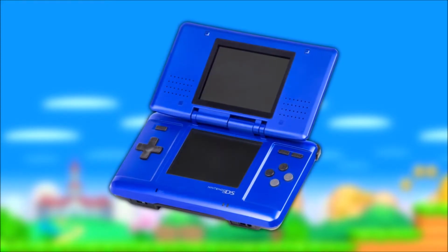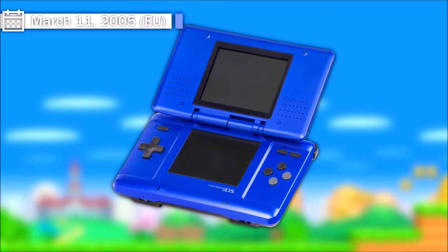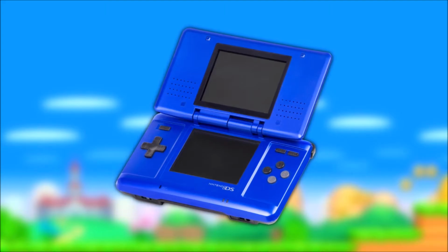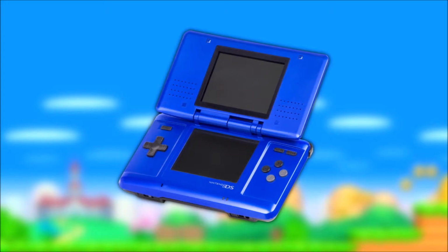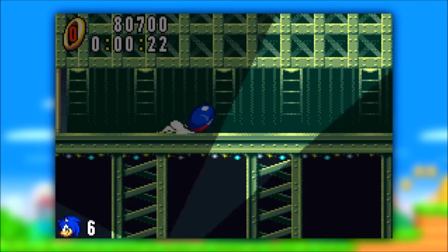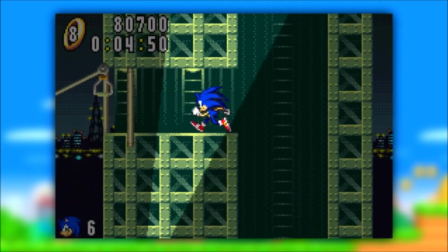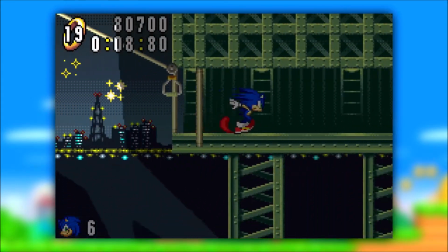The DS. The wonderful dual-screen console that took the world by storm. Releasing November 2004, the DS had two screens, of which the bottom one had a touchscreen. It was also one of the first handhelds to have Wi-Fi connectivity built in. And as I said in my little Game Boy Micro rant, the DS has Game Boy Advance support. That makes this not only the best way to play DS games, except maybe the 3DS, but also the best way to play your old Game Boy Advance games as well.